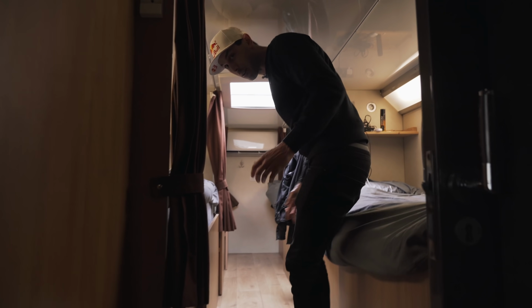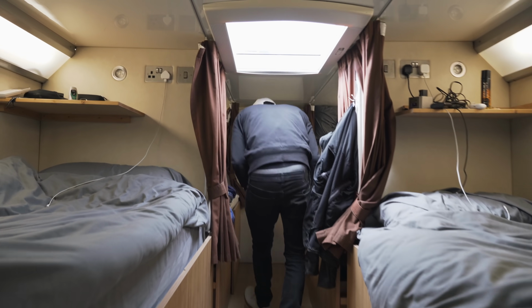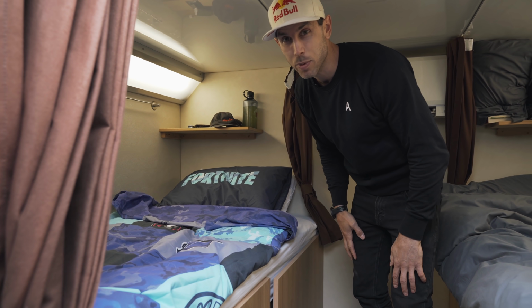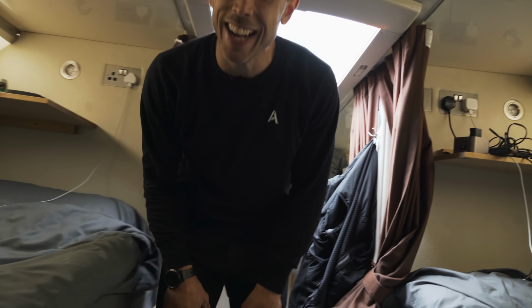Little bathroom area, you've got the shower and toilet, and then down here, this is where the mechanics stay. And this is absolutely cozy. They love it. New addition to the truck, Jack's Fortnite bedding. He never leaves home without it. Bit weird, but we let him bring it.